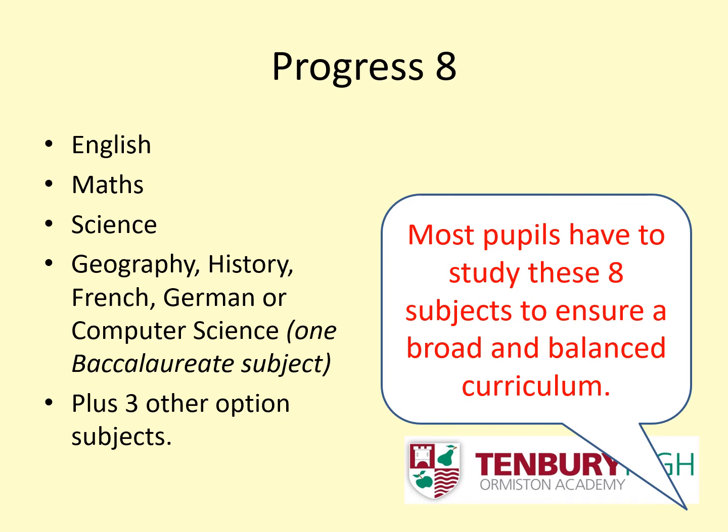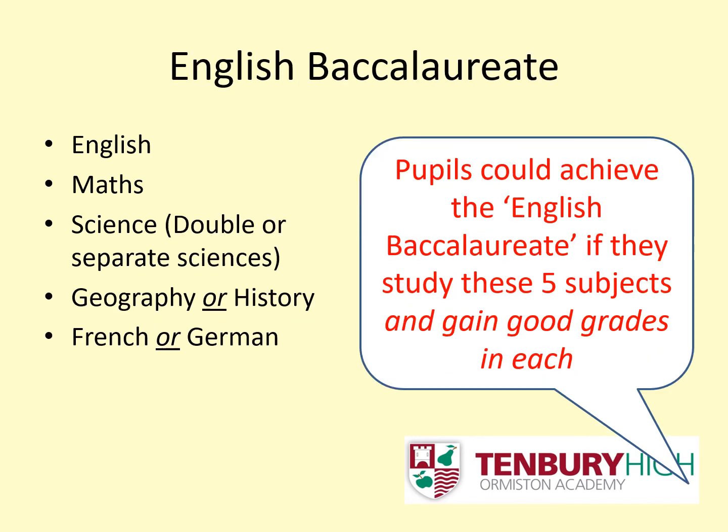The government expects all pupils to study a broad and balanced curriculum at Key Stage 4. They call this Progress 8. These subjects include English, Maths and Science, the core, at least one subject from the baccalaureate list: Geography, History, French, German or Computer Science, and up to three other subjects. So from the four options available, at least one of them will be a baccalaureate subject: Geography, History, French, German or Computer Science.